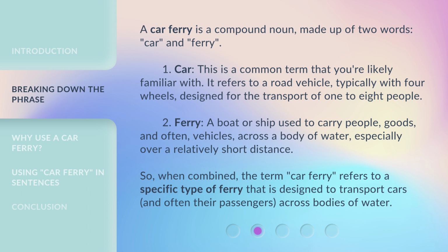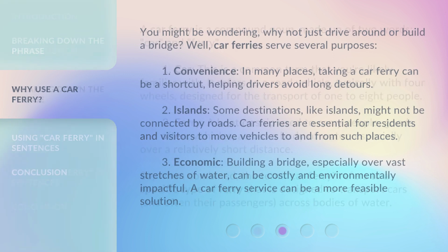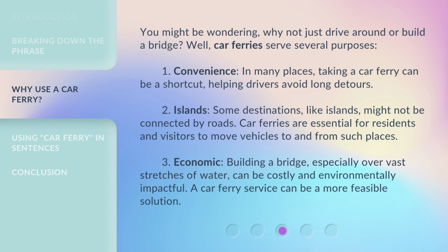So, when combined, the term, car ferry, refers to a specific type of ferry that is designed to transport cars, and often their passengers, across bodies of water. You might be wondering, why not just drive around or build a bridge? Well, car ferries serve several purposes.